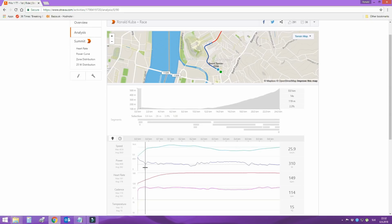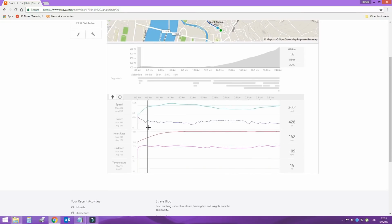Then as you can see, a slight dip, just to recover from that a little bit. If you ease off the pedals for 5 to 10 seconds, you're not going to lose any major speed here, of course if you're on the flat. The nasty thing in this TT is that right after the start, I have a pretty short, I would say probably 300 or 400 meters, so roughly a minute, very steep little section.